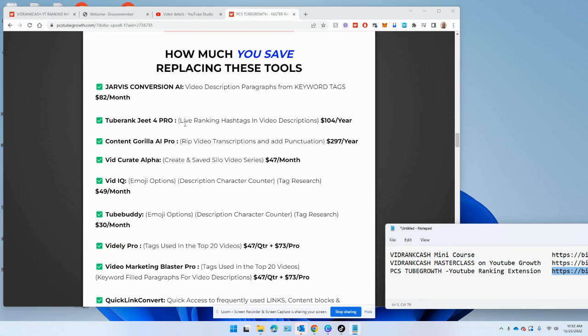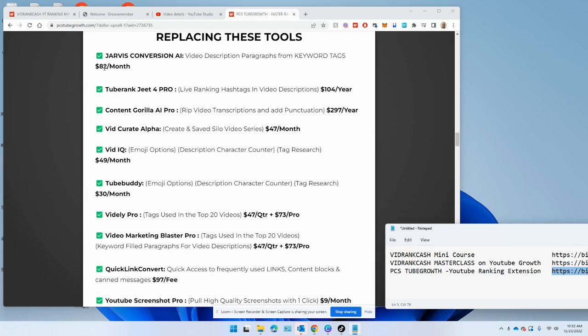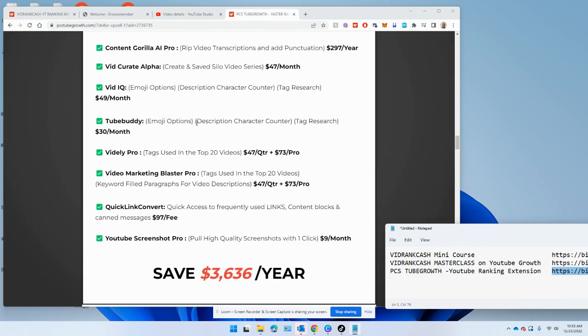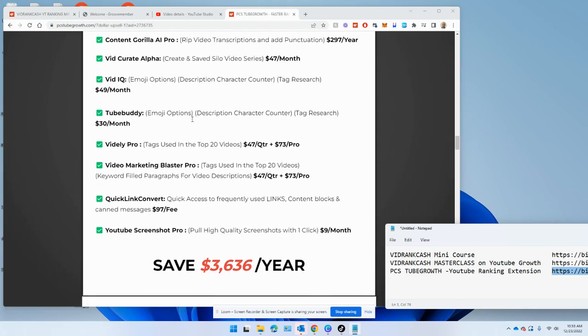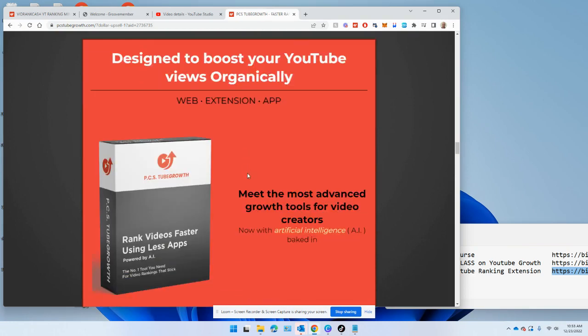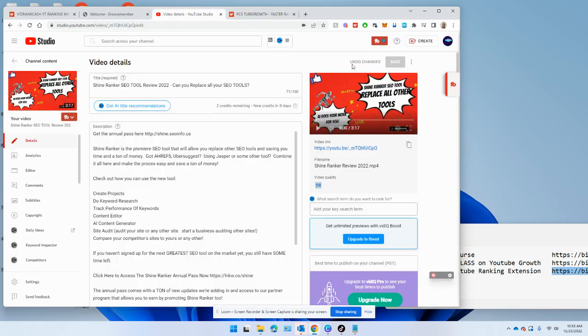But what I'm going to go down here and show you is that this basically replaces a bunch of tools. You can replace Jarvis because it's doing your AI descriptions, TubeRank, vidIQ, TubeBuddy, all of those different tools that combine, and you can see add up to thousands a year. This little tool is going to do all of it for you. It's going to do it in a single place.